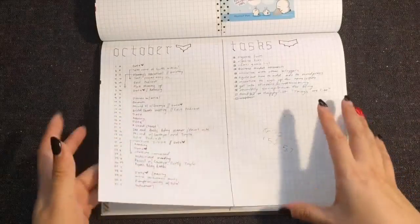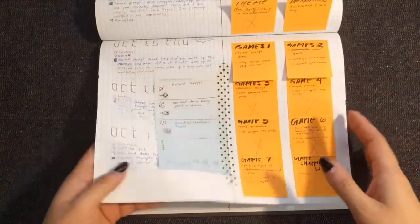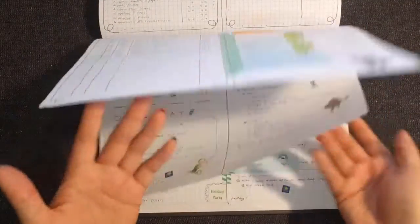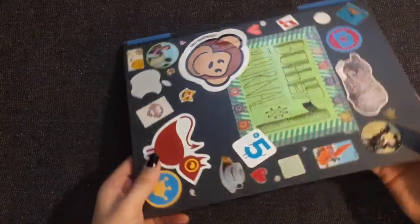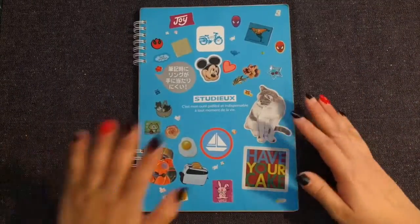But yeah, I don't have anything other to say about this other than this was probably my favorite bullet journal, even though it was my first one. This is probably my favorite journal of the 3 that I've had so far. I probably will use this type of bullet journal in the future as well. Good. Number 1.